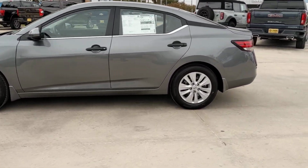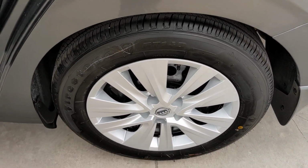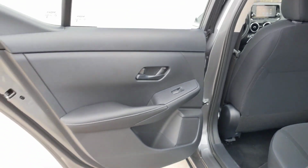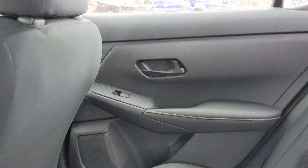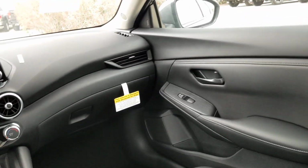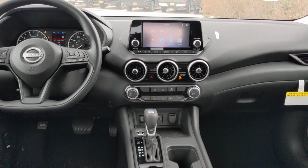These are just some of the great options this vehicle comes with: pre-collision system, lane departure warning, keyless entry, backup camera, keyless start, blind spot monitor, steering wheel audio controls, Bluetooth connection, stability control, pass-through rear seat.